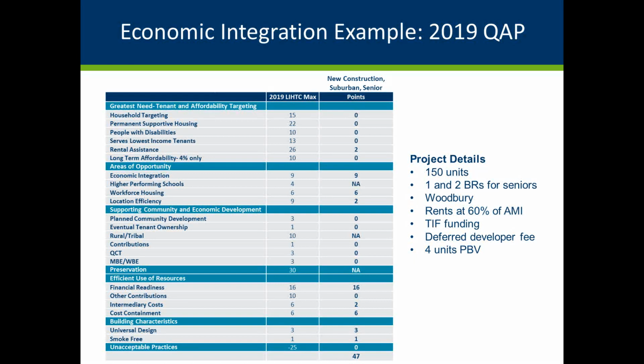Other options for getting to 40 points could be minority or women-owned enterprises for 3 points, waiver of exercising the qualified contract, or lower intermediary costs, which would add 1 or 2 points.